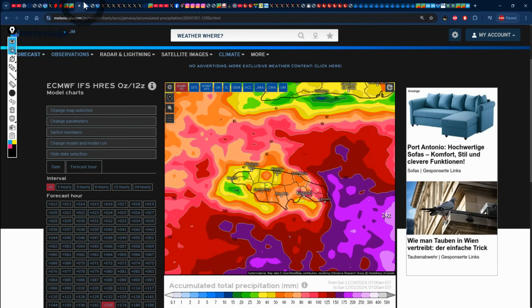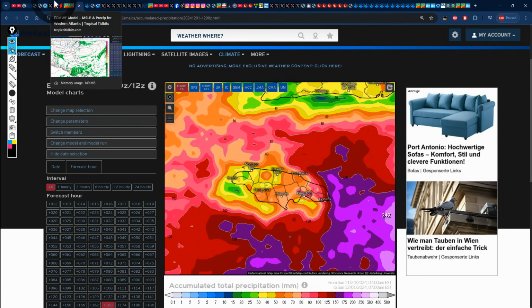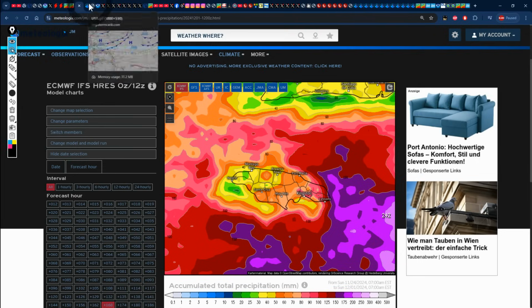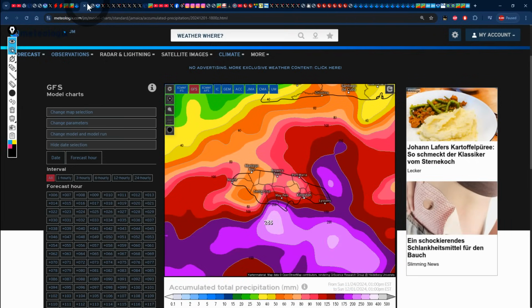And we see that the close-up in terms of the accumulated precipitation forecast, still in consensus that there's going to be a lot of rainfall, especially for eastern parishes. We see the yellows, the oranges, the pinks, the reds, the purples. That represents anywhere from the 30 millimeters of rainfall all the way up to 150 millimeters of rainfall on the Euro. The GFS something similar, but more so oranges, pinks, reds, and purples, especially across the south and the east.